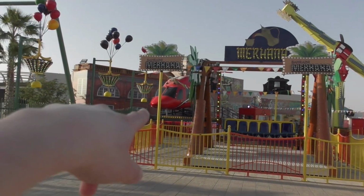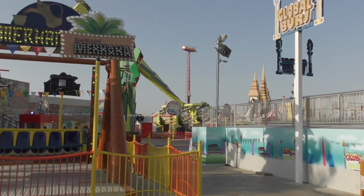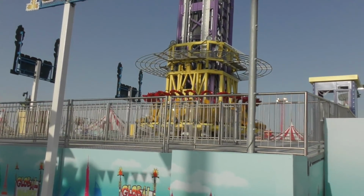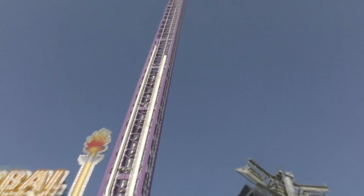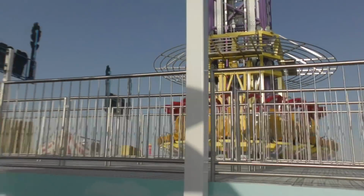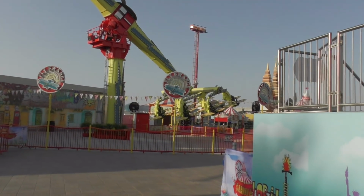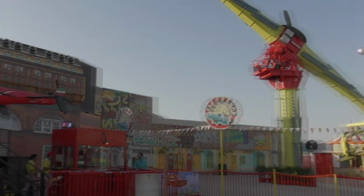Got a big helicopter around here. It looks great, obviously. Oh, you got Skyforce there as well. One of the Gerstlauer Skyflies. Got a gyro drop tower. That looks quite good. It's quite a few decent rides, probably 4 or 5 big rides. Then we'll have a little look around first and then come back up here later on, do the rides.